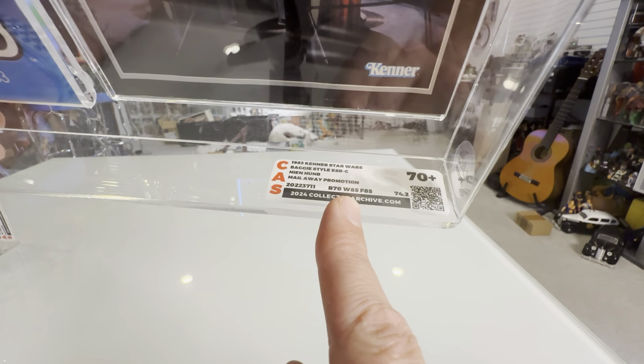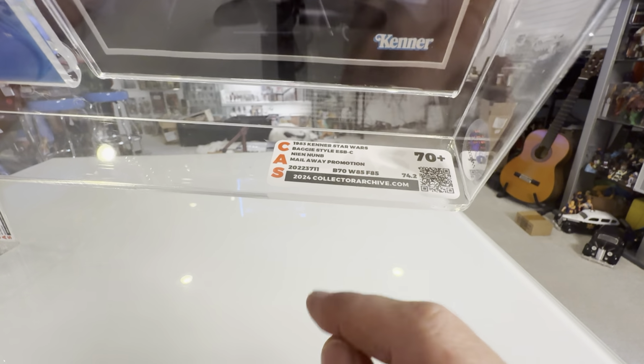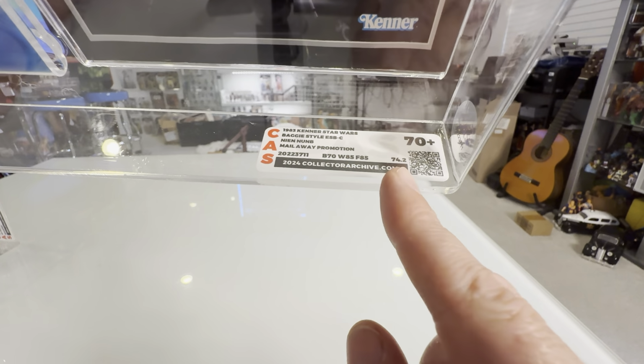John thinks the only thing it can stand for is wrapper for the baggy. So it probably should have said B there for baggy, but they put W. And I looked at all my other ones that are like this, and they all have W's there too. I don't know why I didn't notice that before, but anyways, it almost got a 75. It's a 74.2, but we've got the box at a 70, baggy at 85, and figure at 85.